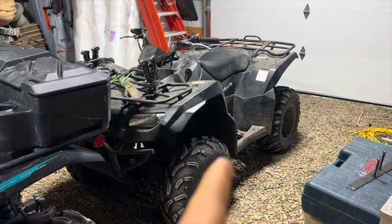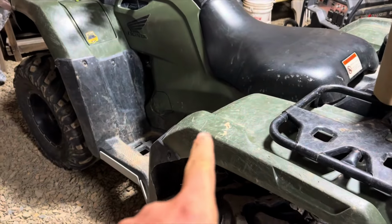My dad, he wants to sell a Suzuki, and he wants to get a Honda. He thought about the Can-Am. He liked it. He liked the Grizzly. But he wants something he knows is good, and these are tanks.